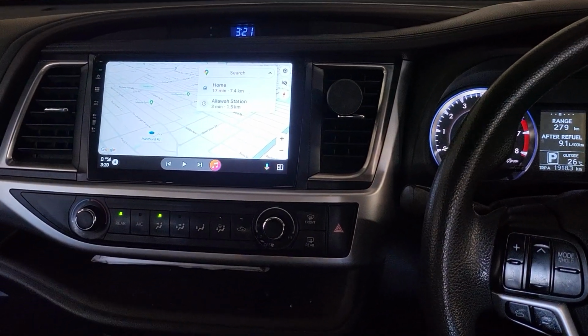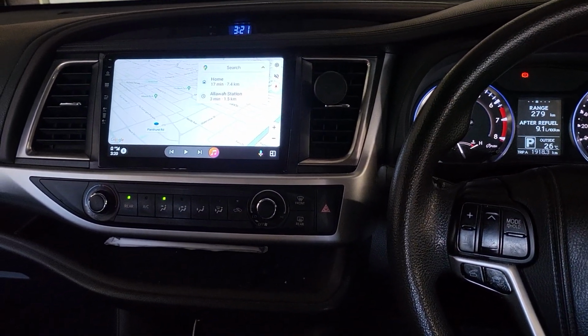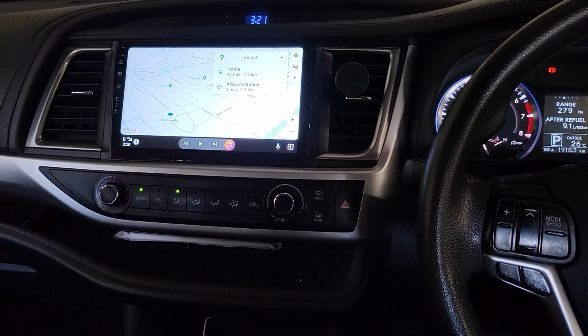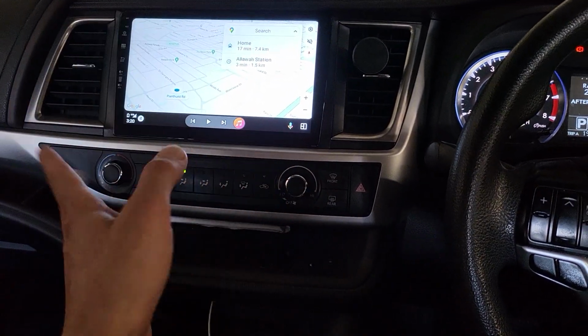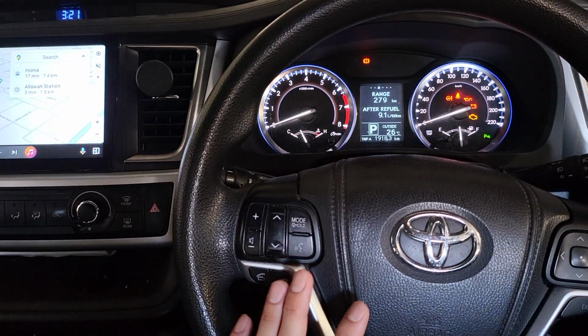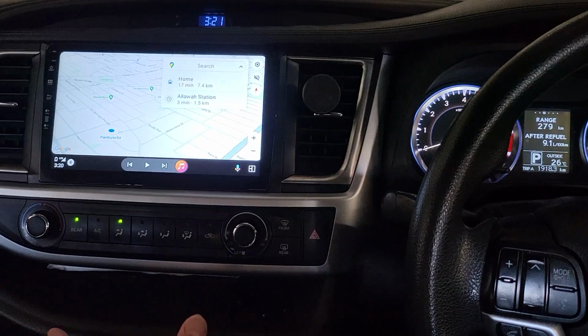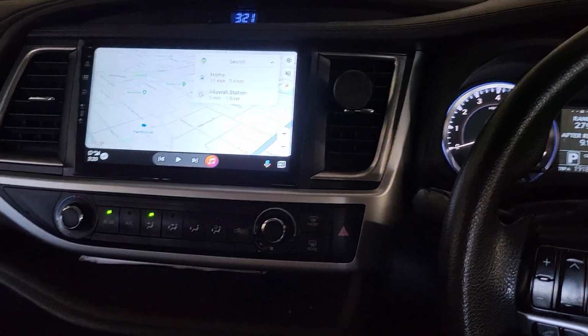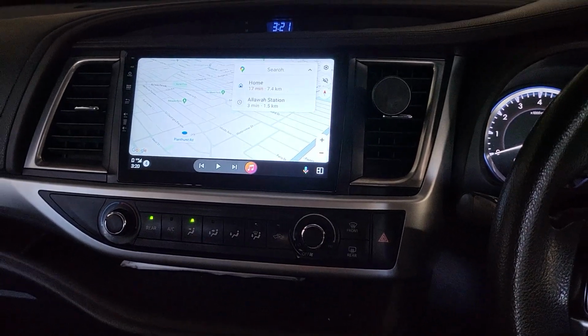So the car came with the standard radio before, and the radio screen was faulty. What it means is that it was loading when the owner turned on the car. So actually the previous head unit was not functioning anymore. Nothing, no reverse camera, no sound, no steering, nothing.